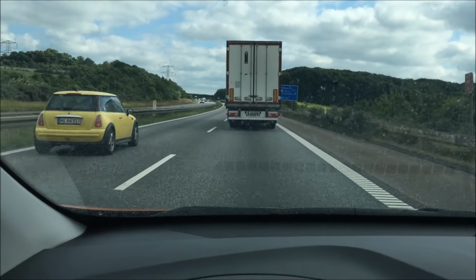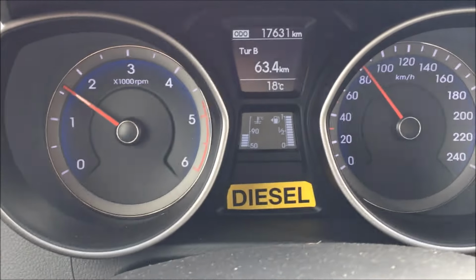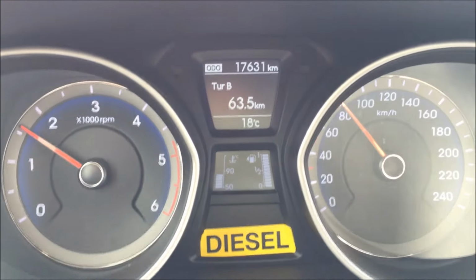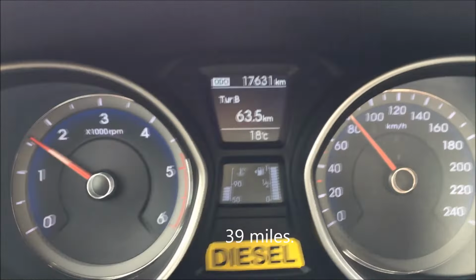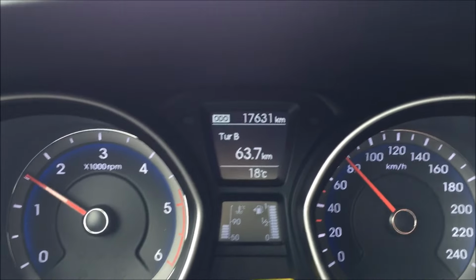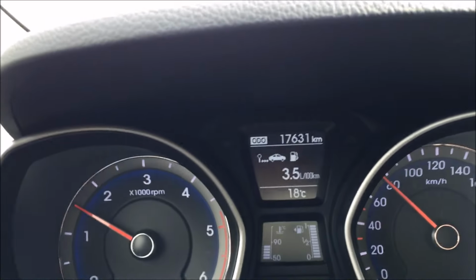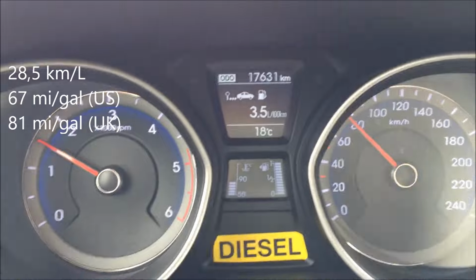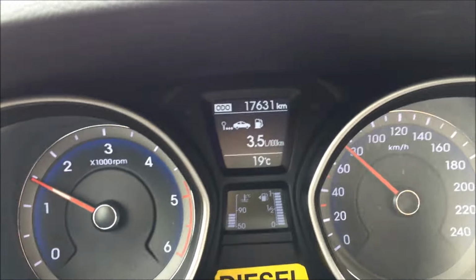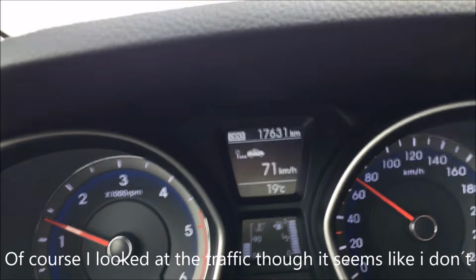I am now about to leave the motorway. I have covered a distance of 63.5 kilometers. And now it should be interesting to see what is the energy consumption. 3.5, so it dropped a little bit. And the average speed was 71 kilometers per hour.